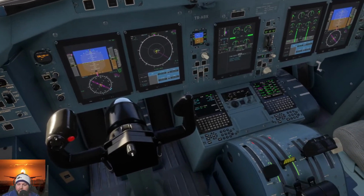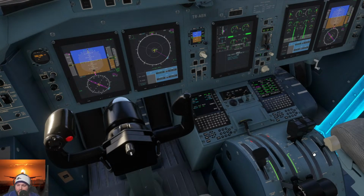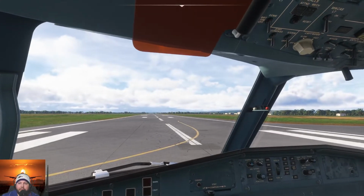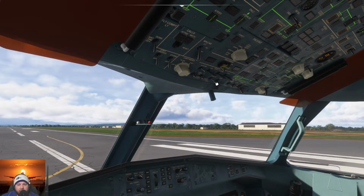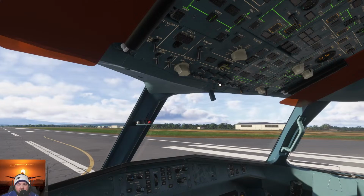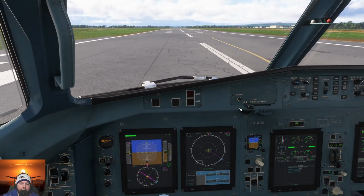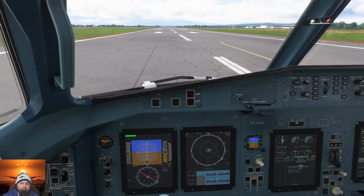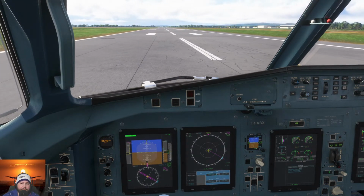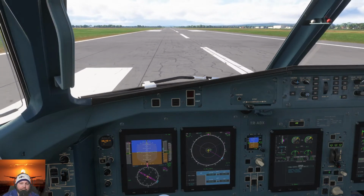Let's remove the shift lock. Put these all the way forward. Park brake. Put on strobe lights, landing lights. Alright, we are already starting to go, so we gotta go. A little bit in the yellow is okay, I guess.